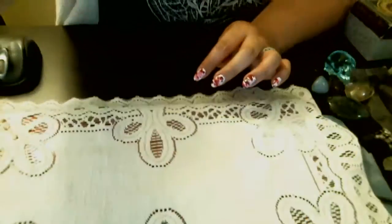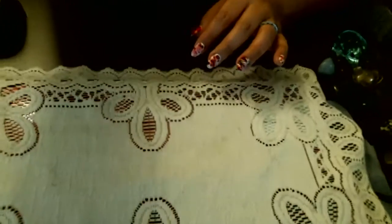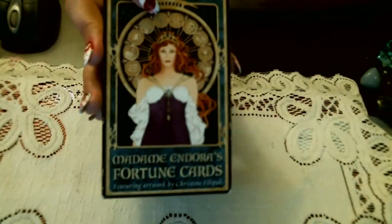So I'm going to move the camera to show you guys the decks that I have been working with. Okay. So, Madame and Dora's fortune cards.